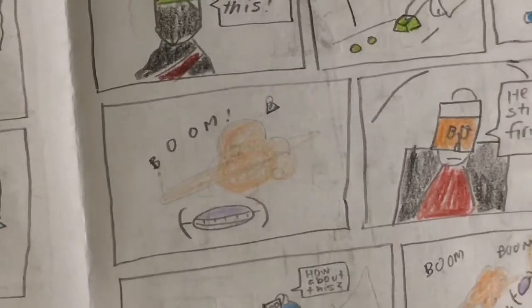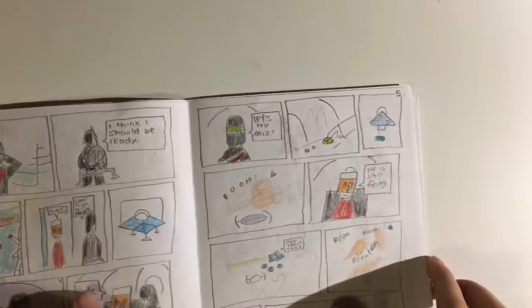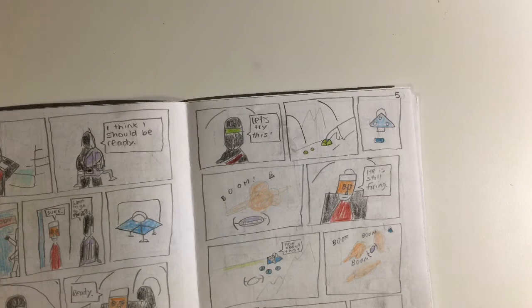His ship, let me zoom out a little. His ship looks exactly like the Delta Starfighter, and I think that was pretty cool. Although it was a little bit too obvious, I found out later on how to use reference and how you should not make things too obvious. Just make things a little obvious and it should be fine.